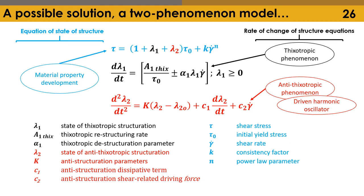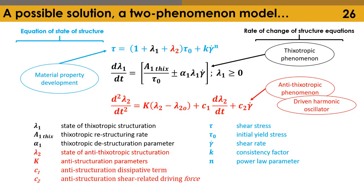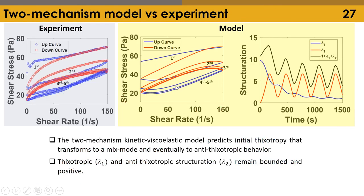the shear rate. So when we do this, what we find is that the two-mechanism model, the model which incorporates a good model for modeling thixotropy and what we think is possibly a good model for modeling antithixotropy, is totally able to capture the transitions from a thixotropic-like mode through a transitional mode, mixed mode, thixotropic, antithixotropic, and then eventually form antithixotropic closed limit cycles, and it's very stable.